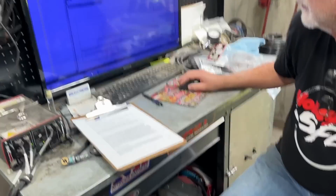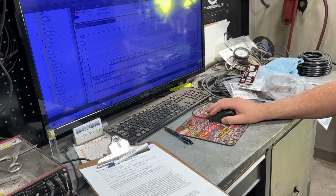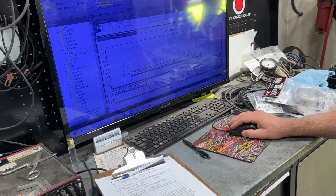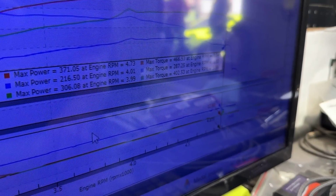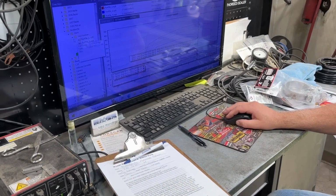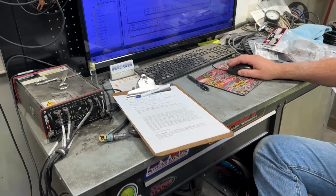Yeah. So you said there was an 8.1 Avalanche. Any idea what parts combo they had on it? They said heads and cam. I don't know what the specs were. They didn't give me specs. Okay. But it was quite a bit lower. So there's the 306, 402. All right, I'll take it. Still a vast improvement over stock, but not near like. Do you know what it baselined at? I don't know. We didn't have a baseline. I got you. So they just did it first.